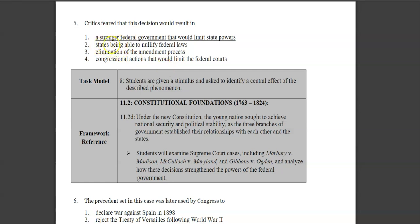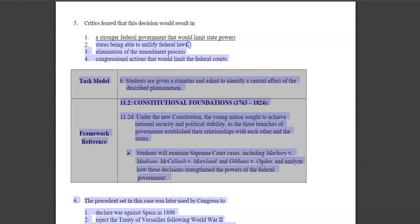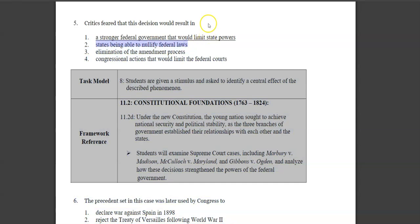States being able to nullify federal laws. The nullification process, if you remember, was all about South Carolina, remember that? Wanted to nullify the tariff that the federal government was charging on imports. In other words, the idea was a state could simply ignore a federal law, declare it null, of no value within the state. Well, that's unconstitutional and wrong, and actually this goes against that. This gives the federal government more power, so that's not the correct answer here. This decision is not going to result in states being able to nullify law.